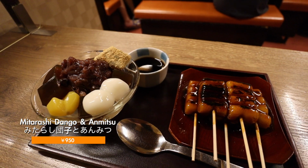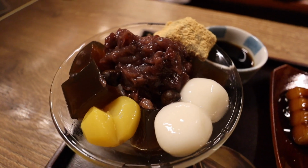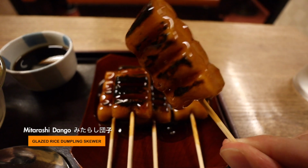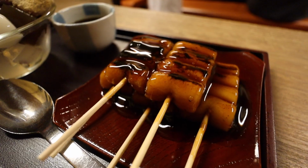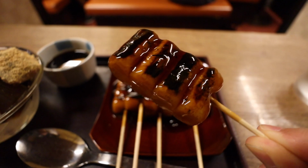For our first sweets, we have this set of Mitarashi Dango and Anmitsu. Mitarashi Dango are skewered rice dumplings covered with sweet soy glaze. It might look a lot, but it is pretty small. It is chewy, mildly sweet, and slightly salty because of the soy sauce, with a hint of smokiness as well. The individual dango is pretty small. I bet I can eat the whole thing in one bite.